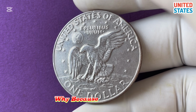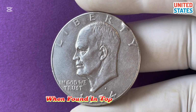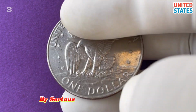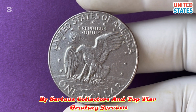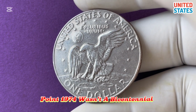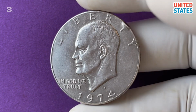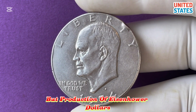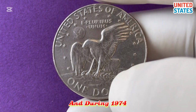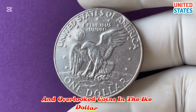Why? Because this 1974 D Eisenhower dollar, when found in top-tier, ultra-rare condition, is being valued in the 5-figure range by serious collectors and top-tier grading services. Now here's where things get wild. 1974 wasn't a bicentennial year. The bicentennial was celebrated in 1976. But production of Eisenhower dollars was already ramping up for the big event. And during 1974, the Denver Mint struck one of the most underrated and overlooked coins in the Ike dollar series.